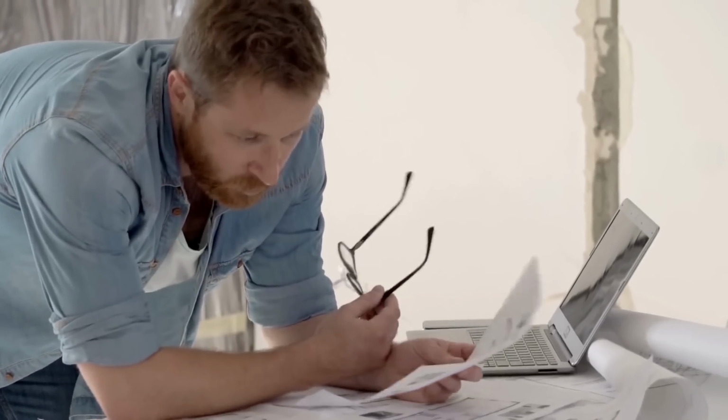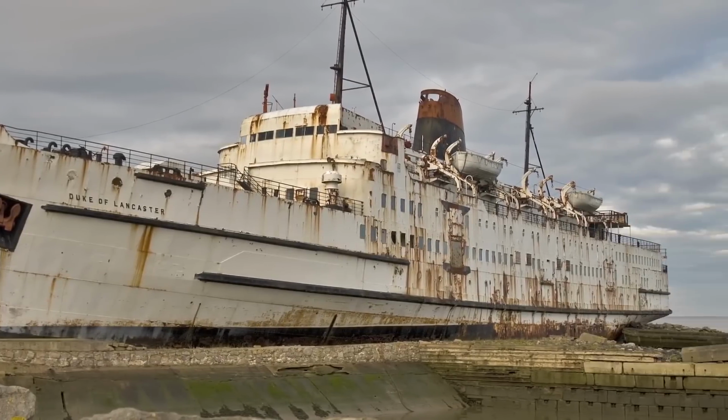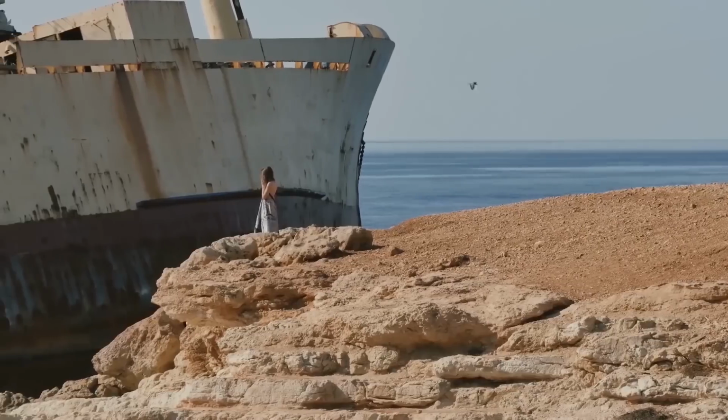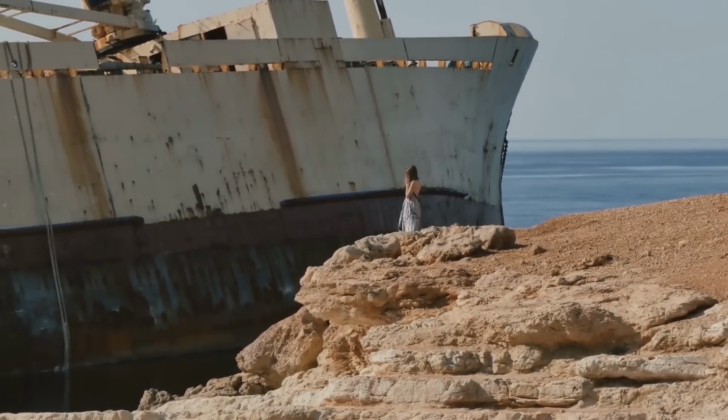Subsequent owners faced similar problems and abandoned any plans they had made for the ship. The Duke of Lancaster has sat in the same spot for over 40 years now. It's rotting and has become an even bigger eyesore than it probably would be as a functioning business.